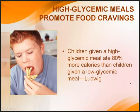Dr. Ludwig actually took 12-year-old boys, and they said, okay, we're going to give you either a low glycemic breakfast, which happened to be a veggie omelet and fruit, or a high glycemic breakfast, which was instant oatmeal, and it was the same amount of calories. Then they said, kids, just go out and eat what you want the rest of the day, and they just kept track of it. Well, the children that had the high glycemic meal ate 80% more calories the rest of the day than the children that had the low glycemic meal. That is critical. In fact, they switched the groups, and they found it was due to the meal and not the groups. And so these high glycemic meals increase and promote food cravings.